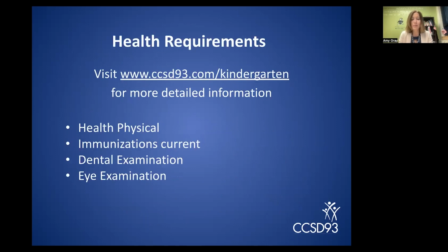Please see our district website for more detailed information at www.ccsd93.com/kindergarten. Listed on this slide are some key requirements: a health physical, up-to-date vaccines, dental examination, and an eye examination. Be sure to contact your physician to schedule an appointment if you have not already done so.